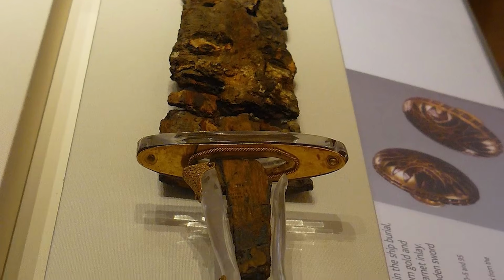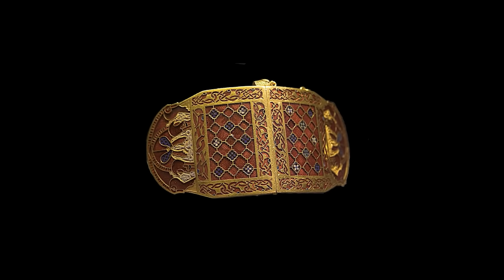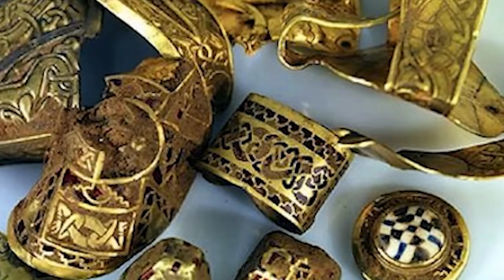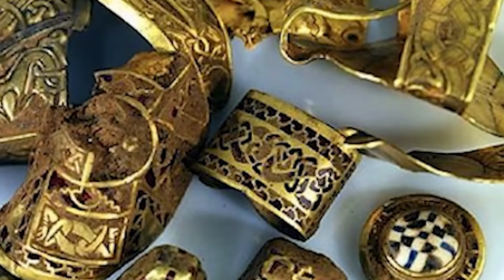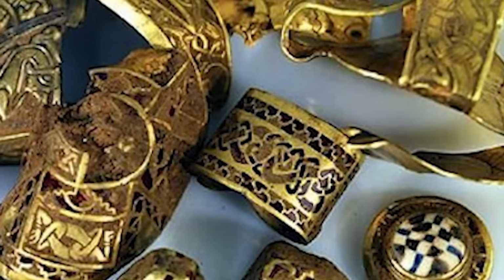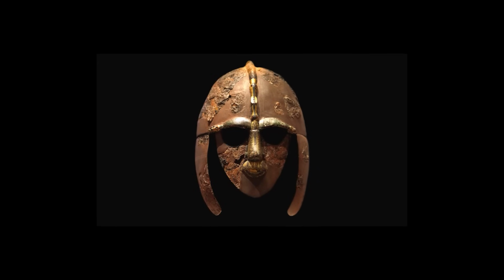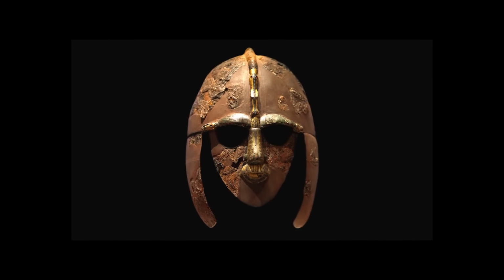with garnets. More than 40 gold items were found, including a gold belt buckle that alone weighs 400 grams. Intricate shoulder clasps adorned with garnets and intricate filigree work, coins from Frankish mints, and a purse filled with gold coins were also discovered. But the most iconic find was undoubtedly the ornately decorated helmet, a symbol of sovereignty and martial prowess, restored from hundreds of fragments into a grand piece of history.